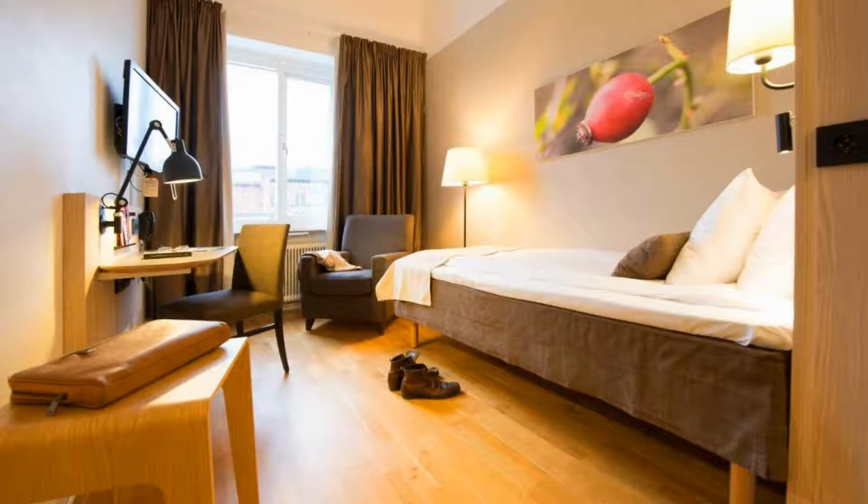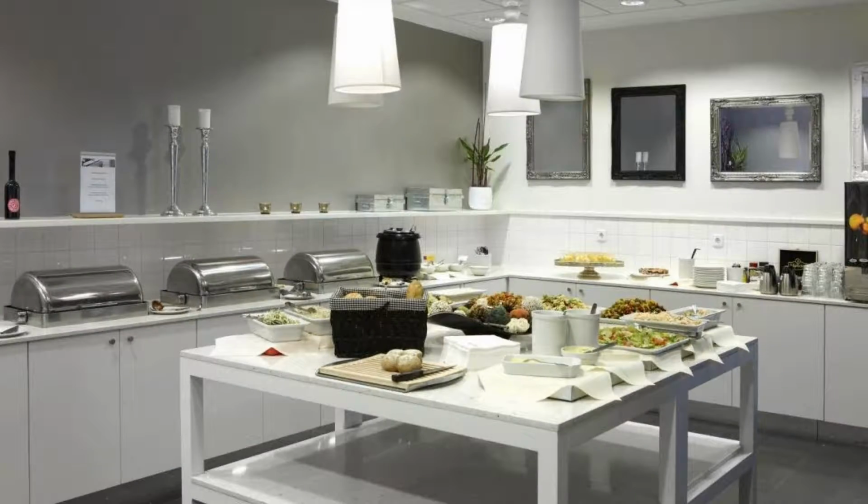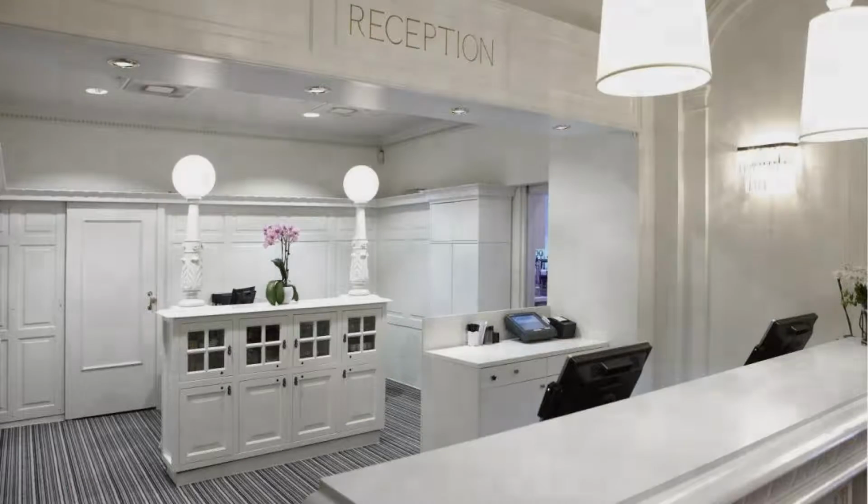There are 5 types of rooms available on booking.com. You can book online and enjoy. The hotel expects major credit cards and reserves the right to temporarily hold an amount prior to arrival.